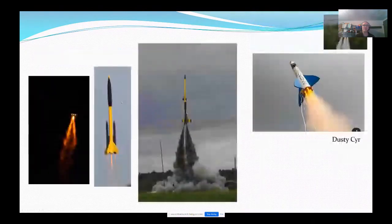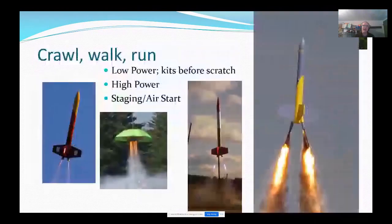So in summary, clustering is very cool, and I encourage you to crawl, walk, run. You want to start with low power before high power. You want to start with 2 or 3 motors before you go to 5 or 6 or more. I'd recommend starting out with kits before scratch, and certainly you want to do low power clusters before high power clusters. These techniques lead into staging and air starts.